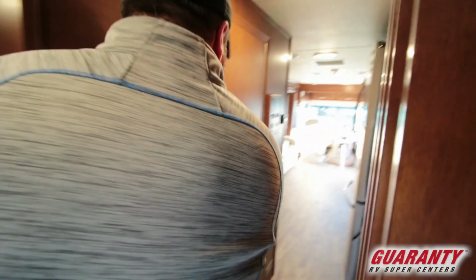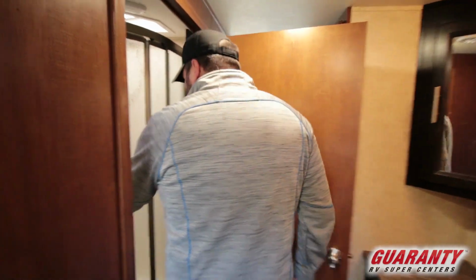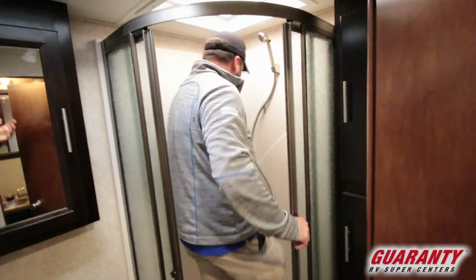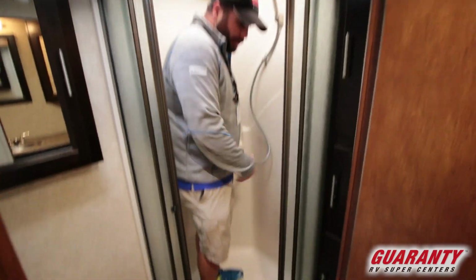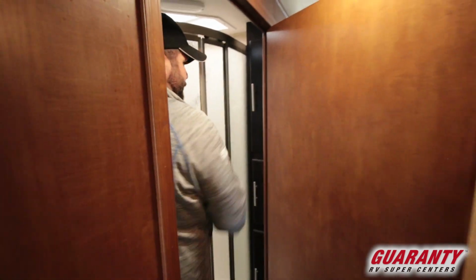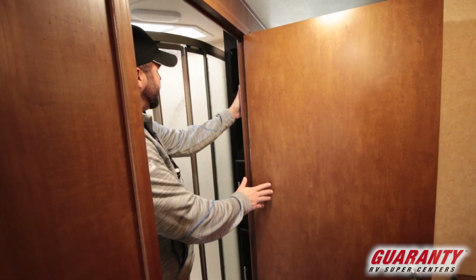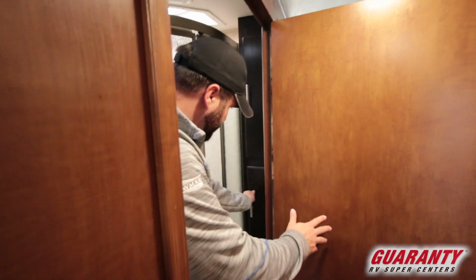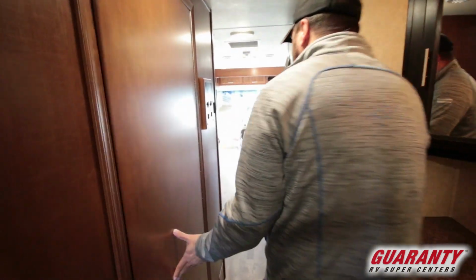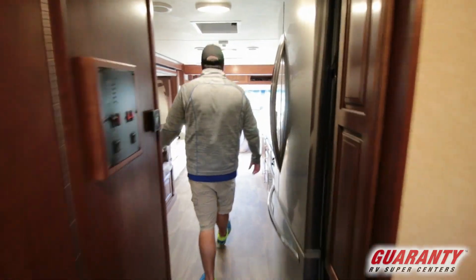And now that we're on this side, I'll show you the bathroom real quick. Nice big shower. Guy like me, no problem. And it's a one-piece fiberglass too. That's really nice. I like it when they utilize space like this too. You even got little cabinets here if you want to put towels in them and things like that. So pretty smart designs on this little coach.